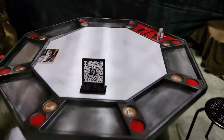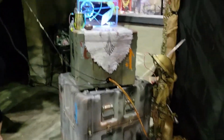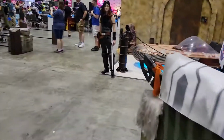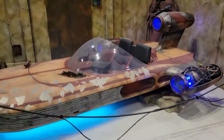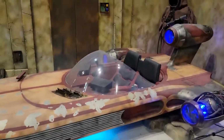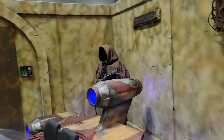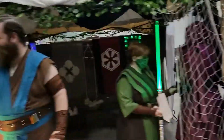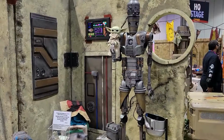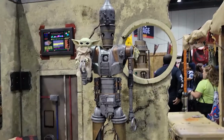Gaming table. Very cool. Love the idea with this. Very cool stuff. Let's head to the, got a land speeder over here. Very cool looking land speeder. Very nice. Very nice. Another job on the back. Coming over here. Very sweet. We've got IG-88 over here with Baby Yoda.